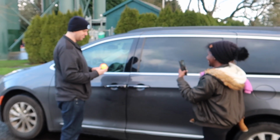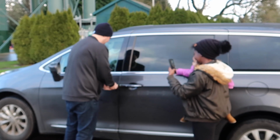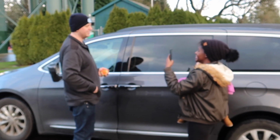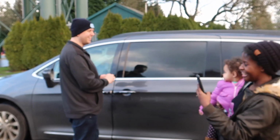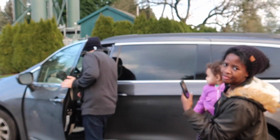That looks like a fail. Did it work? Nope. I don't think it'll work. Oh my gosh, we have the keys in the car! We had the spare keys out. That's how you keep your spare keys. Alright, so the first one was a fail.